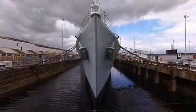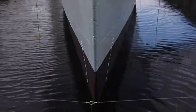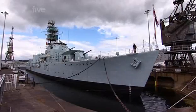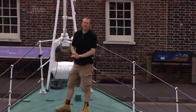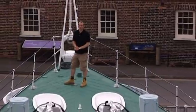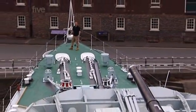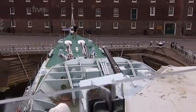But speed isn't just about power, it's also about shape. Making ships streamlined, long and thin, as well as monstrously powerful, allowed them to break their theoretical top speed, or hull speed. HMS Cavalier should only have been capable of 28 knots, but she could hammer along at more than 32. She broke her hull speed by using a combination of huge amounts of power and good hull design.